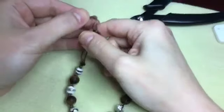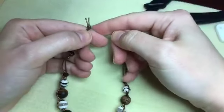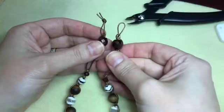So I am going to leave these two little dangle guys here. After I add some glue and I come back later, I will trim this off as close to the knot as I possibly can, but I do want to make sure that my glue dries before I do that, okay? So now you've got two loops on either end.